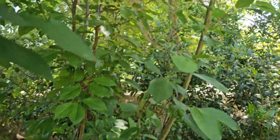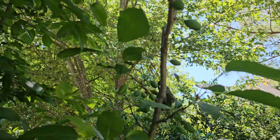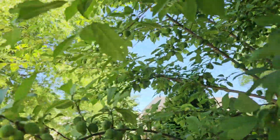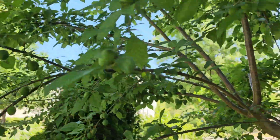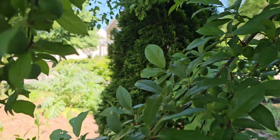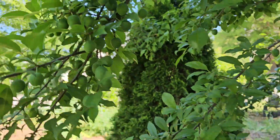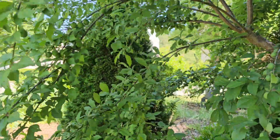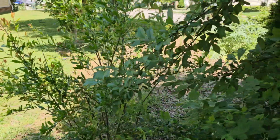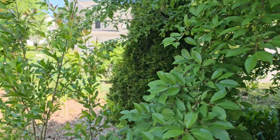It's been giving me some nice fruit this year. Hopefully they'll make it before the squirrels come and steal them all. Hopefully they'll leave me some, because there's a lot. A lot of them have already dropped. I'm afraid they're not going to be able to make it if all the fruits are on here, so I'll have to come in every day and shake, and a bunch of them just fall off naturally, and then eventually I'll have to come in and thin them out.